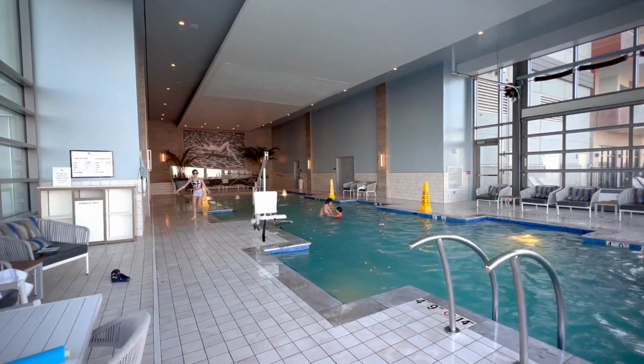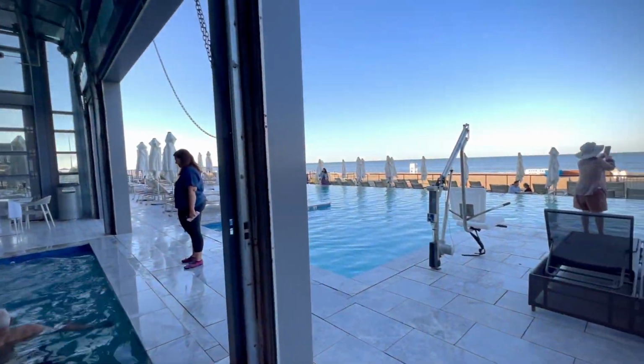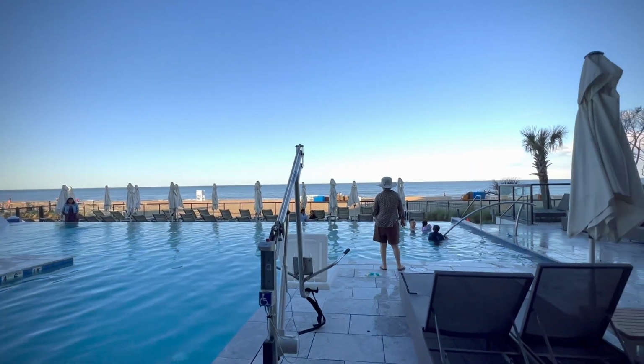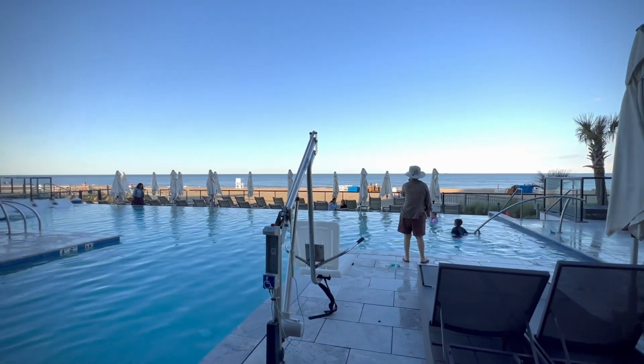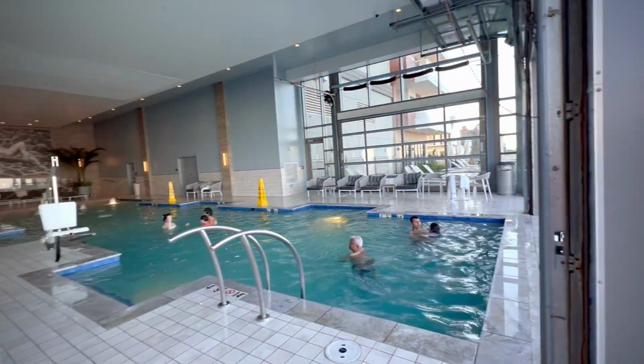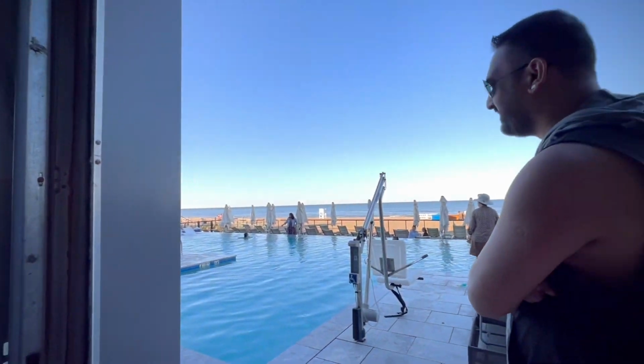Oh my god, this is their indoor pool. We should have come here, I swear. And this is their outdoor pool. And that's the beach. So we were there all day, but this looks so tempting and this looks the most tempting. For sure.